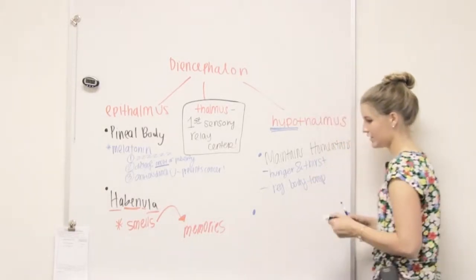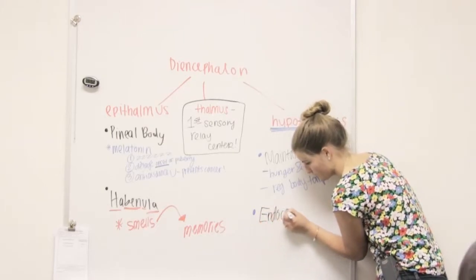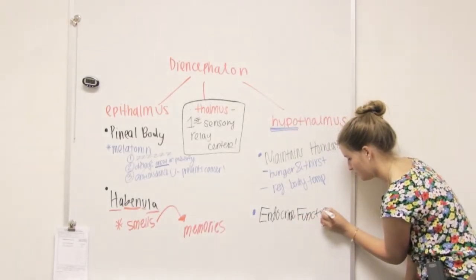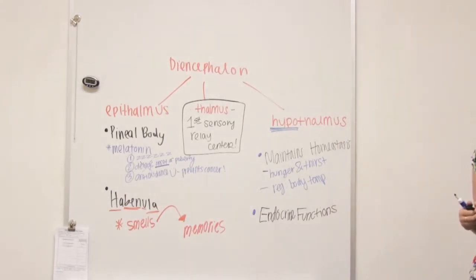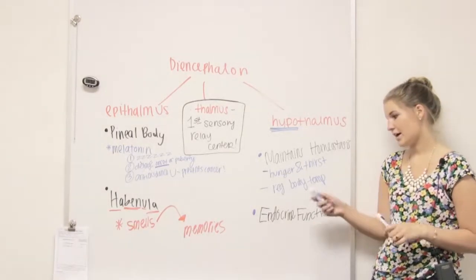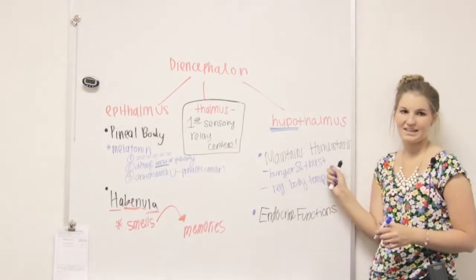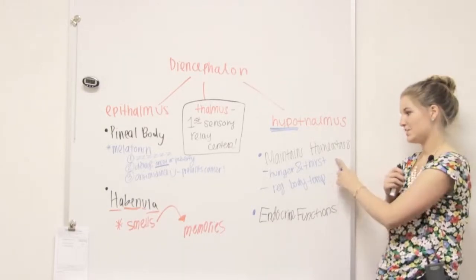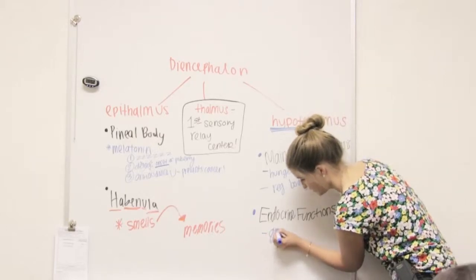And then our second category is going to be endocrine functions. Wouldn't the first two fall under that though? Yes, but these are going to be more of the hormones, like your thyroid, growth hormone, things like that. But thyroid has a lot to do with metabolism. Yeah, so you could say they're all kind of intertwined. That's a good connection.